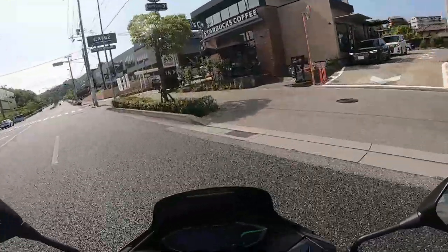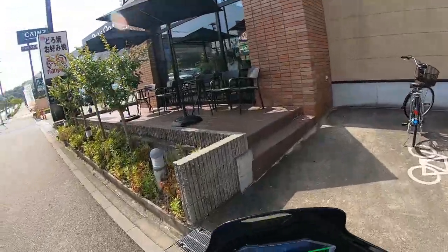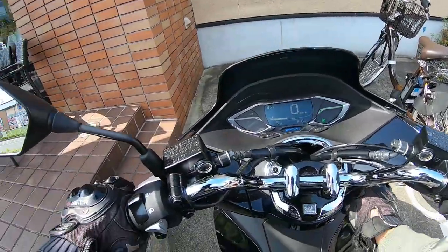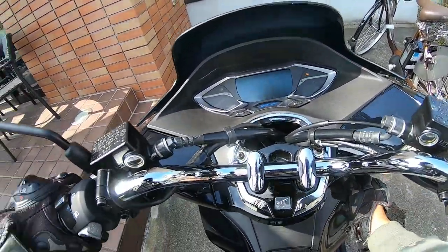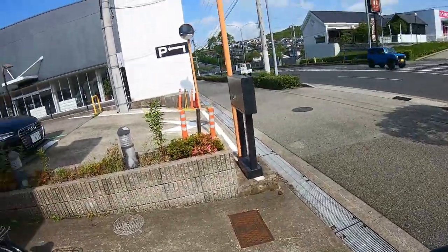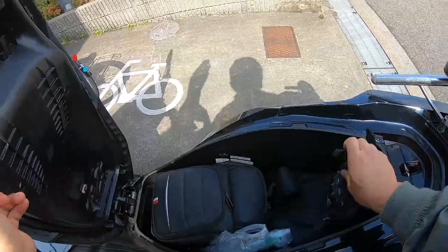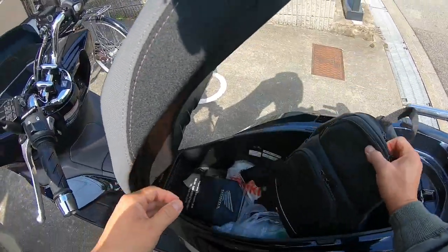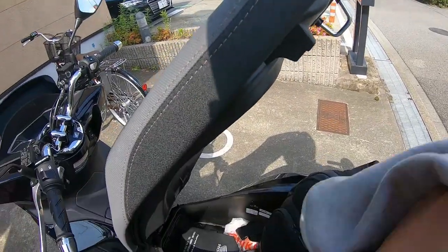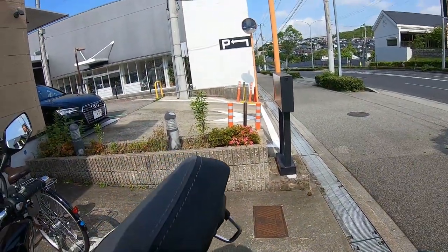If it's not busy, cool. Okay, it looks okay. Good. I guess it's Starbucks coffee. Yesterday I clipped the microphone to my collar. And the sound wasn't so good when I was riding, so I've got it on my chin strap. Hopefully it sounds good.